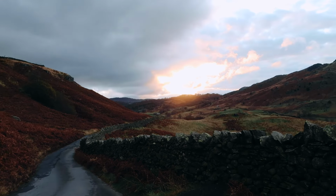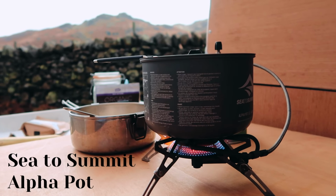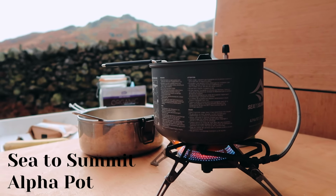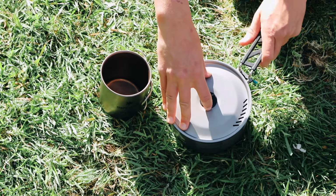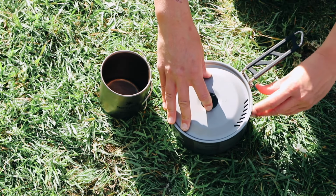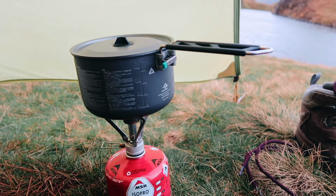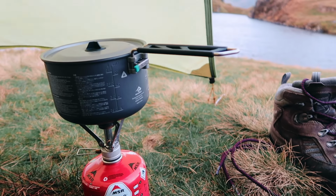I recently upgraded my cooking pan to the Sea to Summit Alpha Pot. I'd advise opting for titanium with your cooking gear as it's super light and durable. I also like the way the handle swivels around to lock the pan in place, and I can store things inside. I haven't used it extensively yet, but I found it gives an even heat and is relatively non-stick.